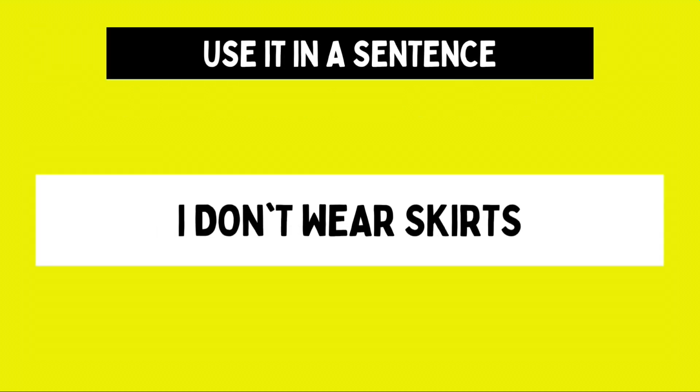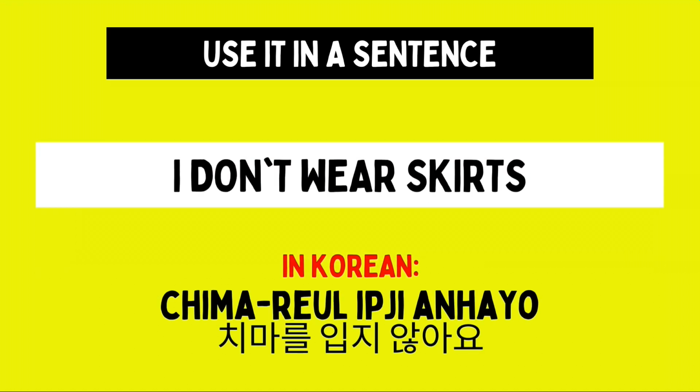Now, let's try to look into this example English sentence. It says, I don't wear skirts. Again, I don't wear skirts. In Korean, this is translated as 치마를 입지 않아요. Again, 치마를 입지 않아요.